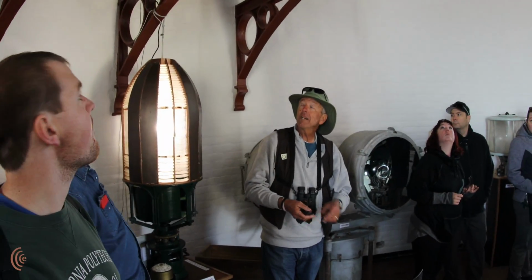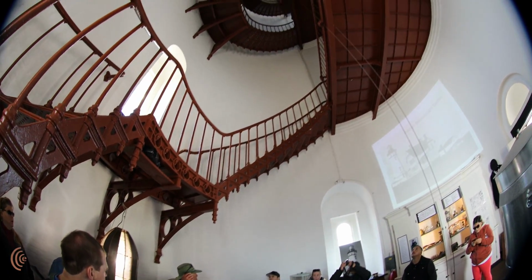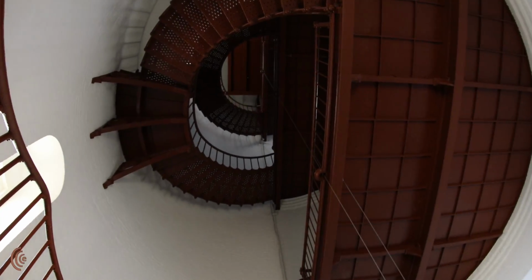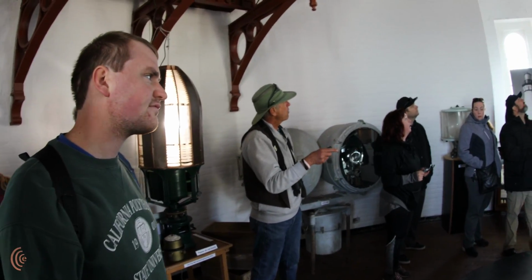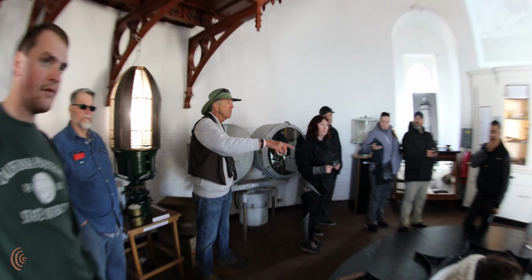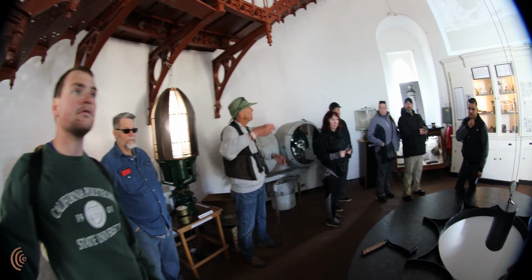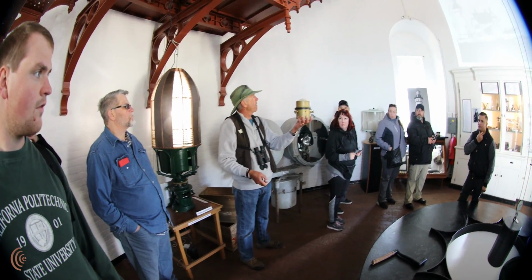The steps go up to the top, about 97 steps to the top of the platform. There would have been an extra 20 steps inside the 4th floor, and that's the piece that's not there anymore. A keeper would come in here about an hour prior to sunset, fill up his little 2 and 3 gallon containers, come over to this barrel. There would have been 8 of them around this platform. Fill them up with lard oil, go up to the top. This wick would have been sitting inside of a container.